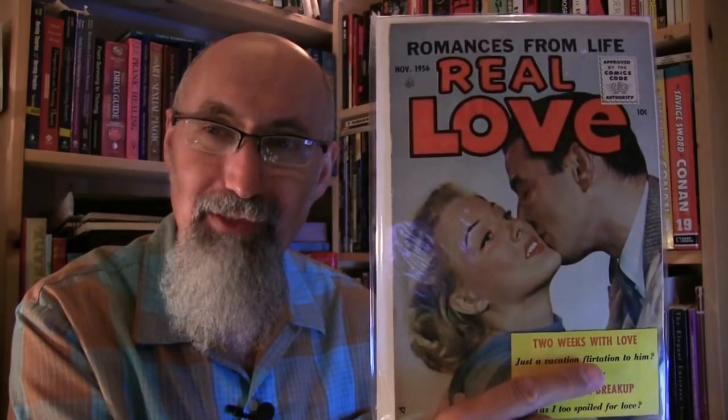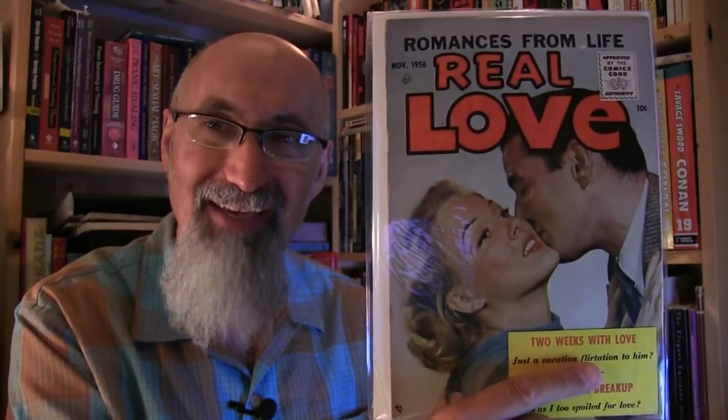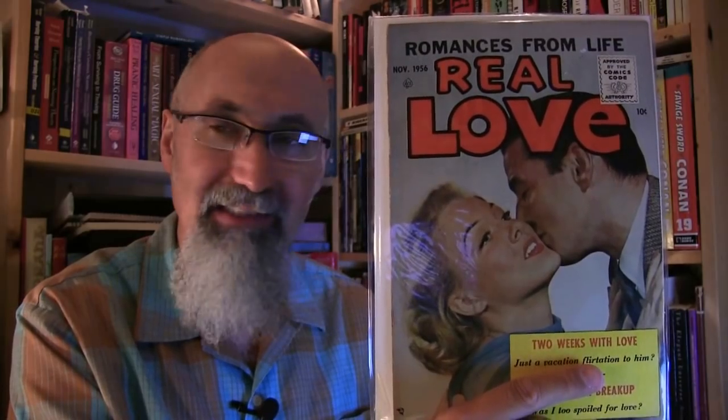Real Love. What was the date on this one? This was December 1955. This is November 1956, and I believe this is the last issue of Real Love. This is Real Love number 76. It came out in 1956. And for some of the romance books, it's really hard to find out who the artists or the creators were. This one cost $589, and it's graded a 6.5. Very happy to have this, and this was the last issue for the series. Fantastic.